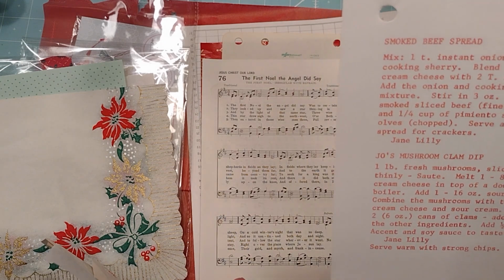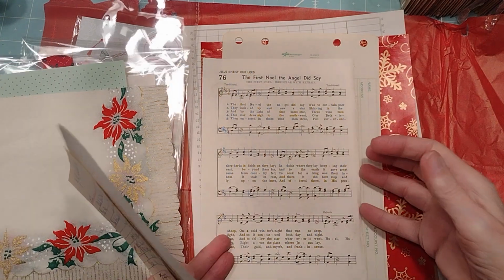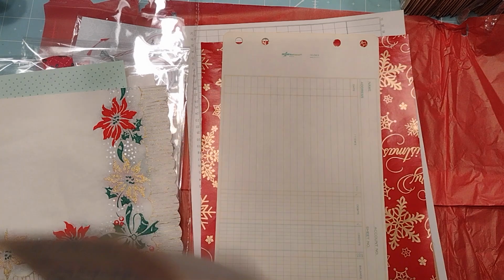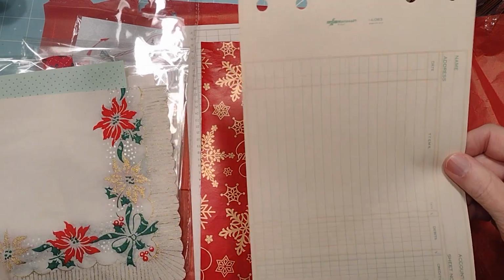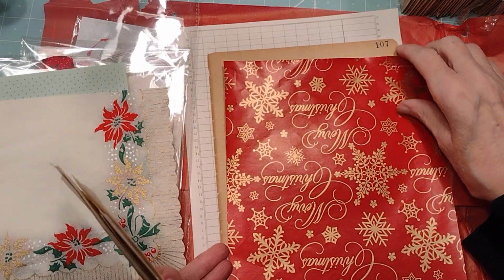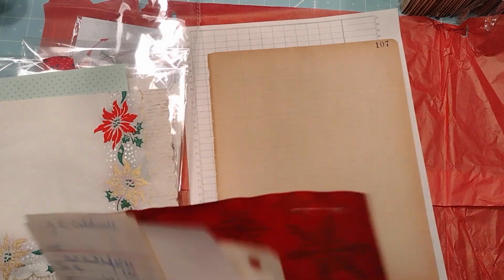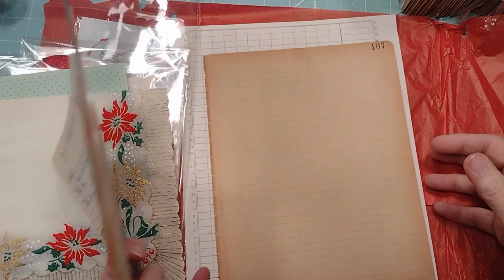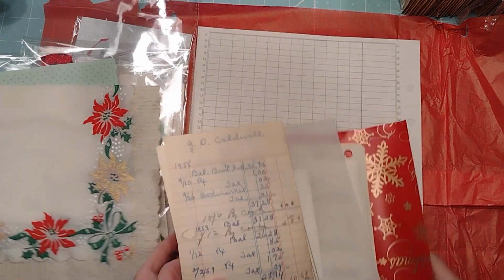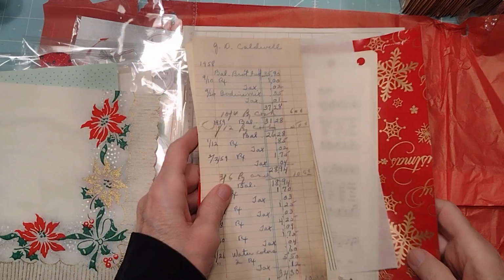Cool. Joe's mushroom clam dip. Ooh, they liked stuff back then. That's pretty. Here's some more wrapping paper. Ooh, double-sided. That's nice. That's cool. And a couple more sheets.